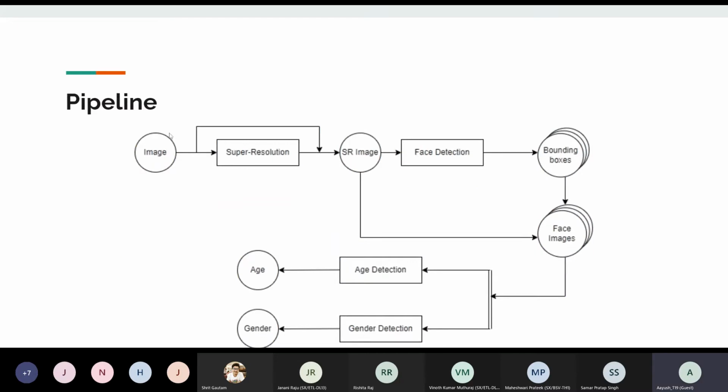So this is an overview of our pipeline, where basically given an input image, which is a single frame of the video, we can optionally perform super resolution. This step can be skipped in the interest of either processing speed or if the video is already high enough resolution. From the high resolution image, we can then do face detection, which gives us the bounding boxes. This then combined with the image gives us the images of each individual face, which is passed through two parallel models, one for age detection and one for gender detection, which are VGG16 based models, and the age detection additionally uses deep ordinal regression.